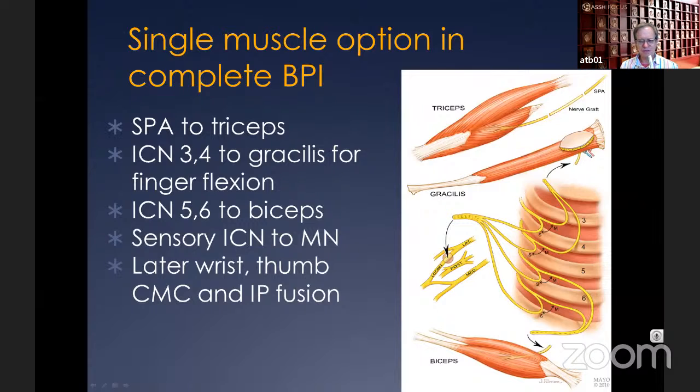We've subsequently switched to this single muscle option. It restores grasp but not release in one operation. It involves using the spinal accessory nerve with an interposed nerve graft to a triceps motor branch, 2 intercostal nerves, motor nerves to the biceps, 2 to the gracilis, and then the same sensory transfer that I described in the previous slide. Because we're not getting wrist or finger extension, we have to fuse the wrist later on, and typically we'll fuse the thumb CMC and IP joint to position it for key pinch, as the single muscle will both flex the thumb and the fingers.